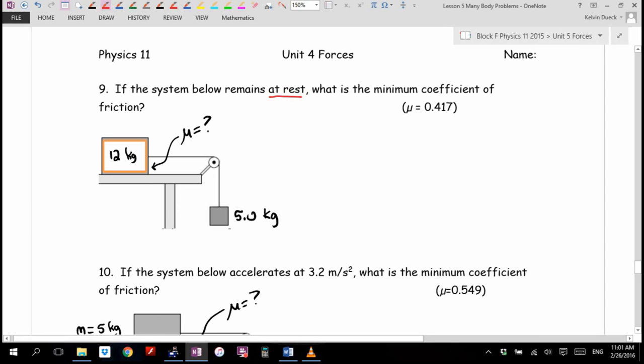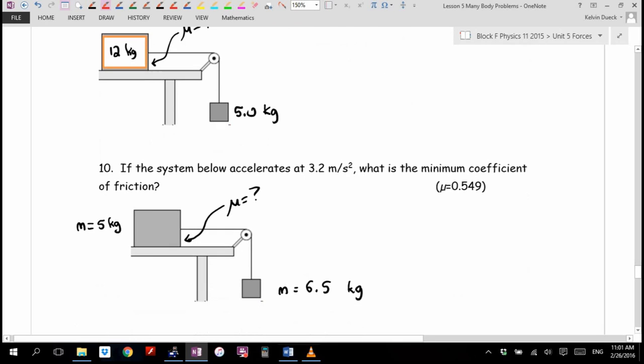What does at rest mean? What equals 0? A equals 0, which means it's going to be winner minus loser equals 0, which is a nicer equation. What am I asking you to find in number 9? Hey, what's mu? So see if you can get the mu by itself. It'll be a little nicer because it's winner minus loser equals 0. I haven't done one like this. Again, I can't cover every possibility in the lesson. I've got to throw it at you a little bit as well. Same with number 10.